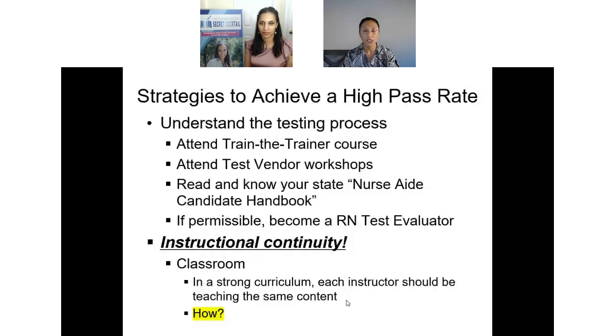So it's an invaluable process to be an RN test evaluator, or for Headmaster, they call them RN test observers. So I'd like to ask the audience, how many of you are permitted to be instructors and also RN test evaluators in your state?